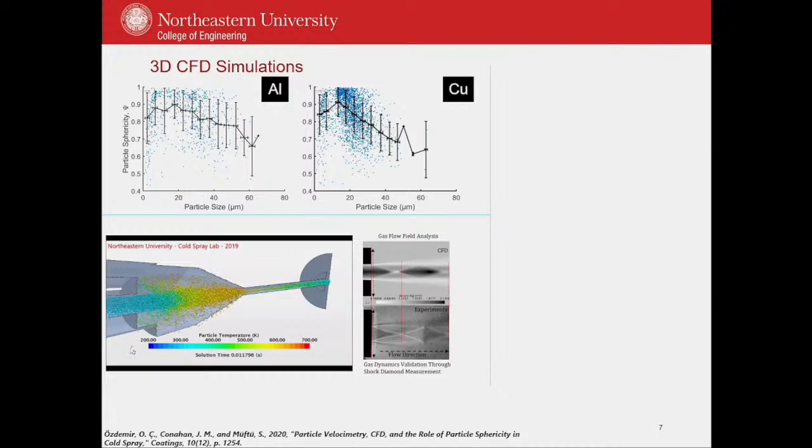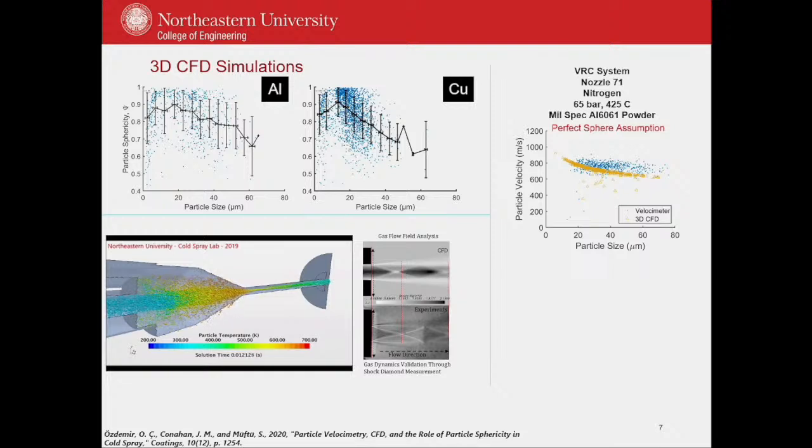I see that you guys uploaded my old slides, but just to show you the implications of particle sphericity, we looked at a couple of different scenarios of spraying aluminum in the VRC system with nitrogen, and also spraying copper powder, Praxair gas atomized copper powder in the SPEED3D system, and looked at perfectly spherical, and put the measurements, hundreds of different measurements of aluminum and copper particles, their size and sphericity into high fidelity computational models.